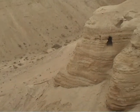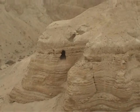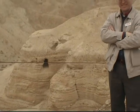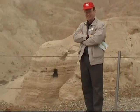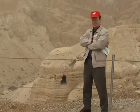how you get to this cave 4. As I move back, you see that's the boundary there, and here's Philip, and he's standing there right by the side, and you just walk over to the edge of this area and look out, and that's cave number 4.